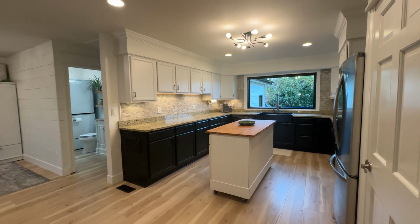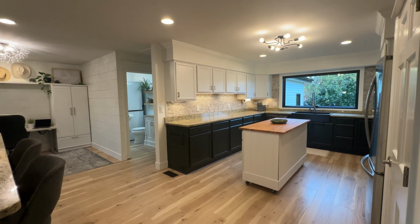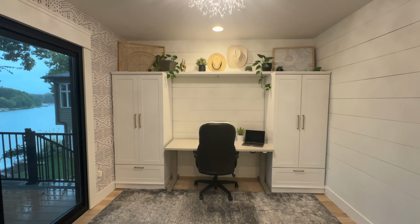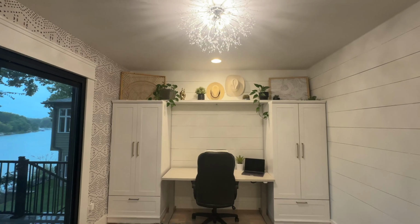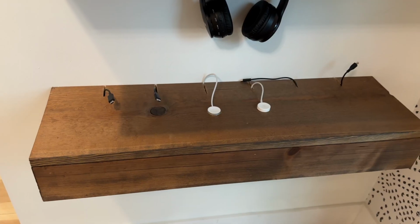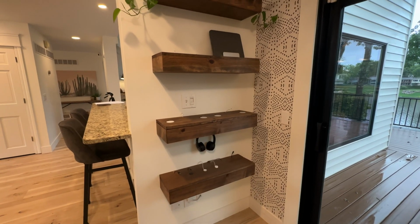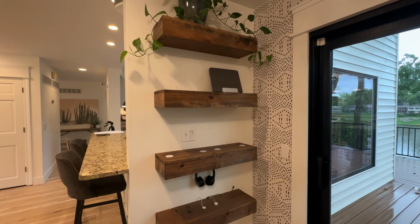And then off of the breakfast room in the kitchen, we have what we call the lake office. So they added really nice custom built-ins to have that work from home space. And then on the left side, on the little wall, right before you walk out onto the deck, they have a charging station. So you'll see the wood beams, the wood shelving along the wall. They have chargers there to set tablets, iPhones, you name it. It's a really, really good use of the space.